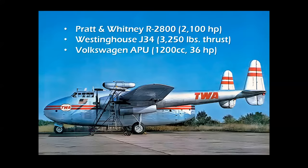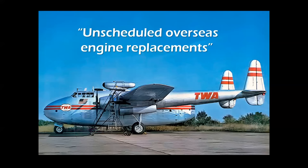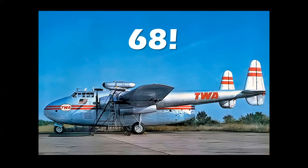Airplane cruised at a stately 218 miles per hour, had a 3,200-mile ferry range empty, and a 54,000-pound max gross takeoff weight. TWA diplomatically referred to these missions as unscheduled overseas engine replacements. Would you like to take a guess how many were flown in a typical year? Take a breath. 68. That's more than once a week.